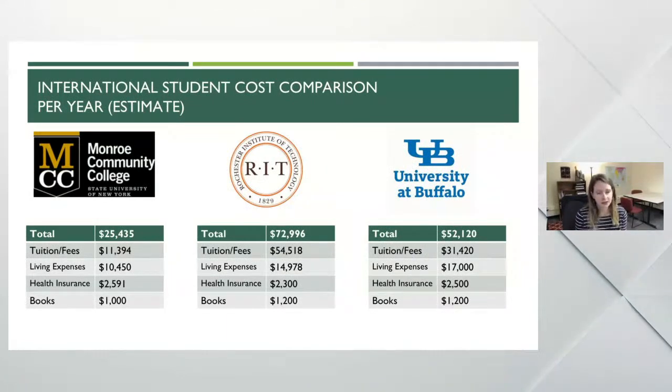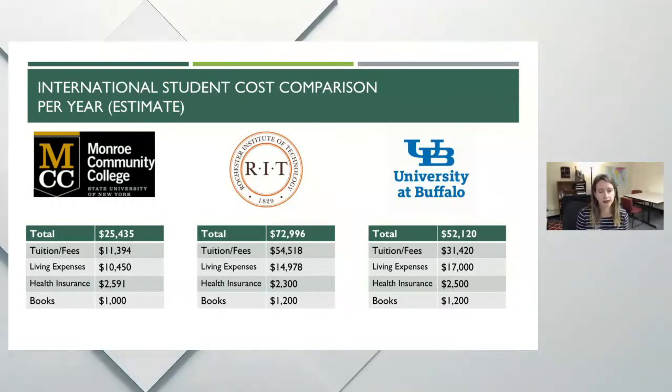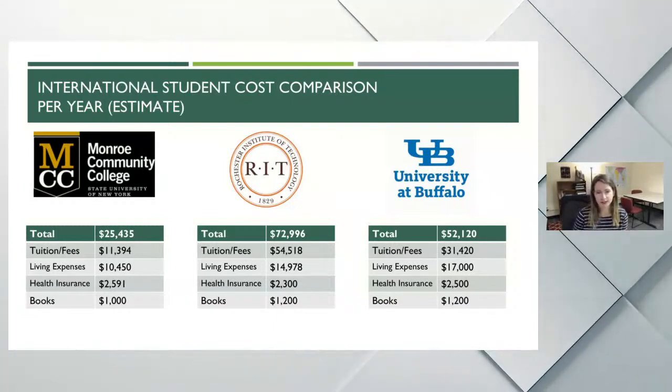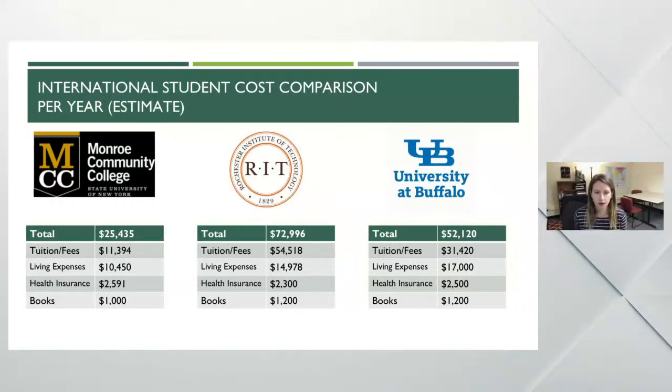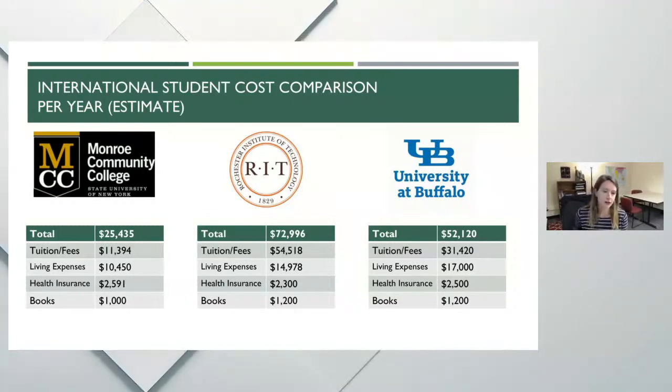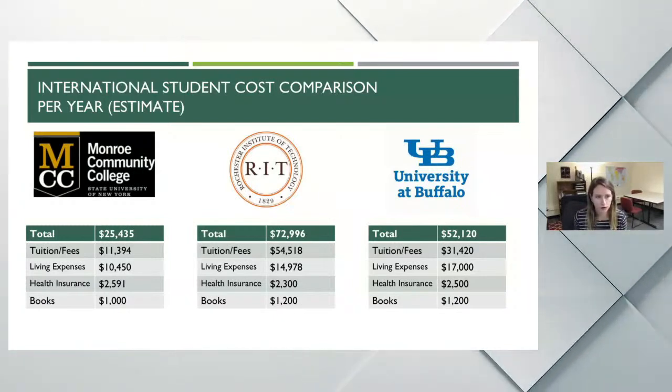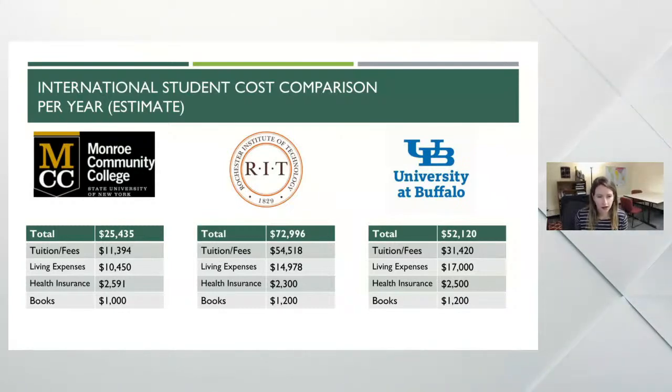So I just wanted to give you an example of what the cost comparison looks like between a public community college like MCC, a public university, so this is the University at Buffalo within the SUNY system, and then RIT, which is a private selective university that's nearby to us. So you can see a breakdown here between the total cost of attending a community college versus a public 4-year university versus a private 4-year university.